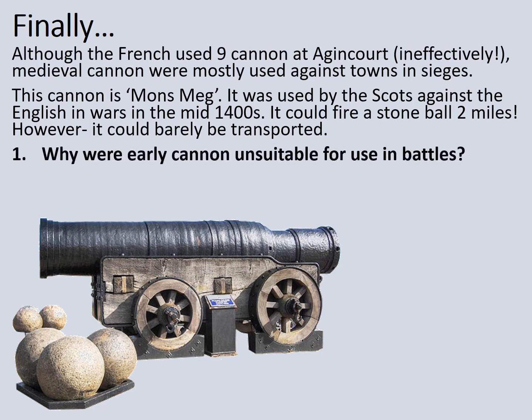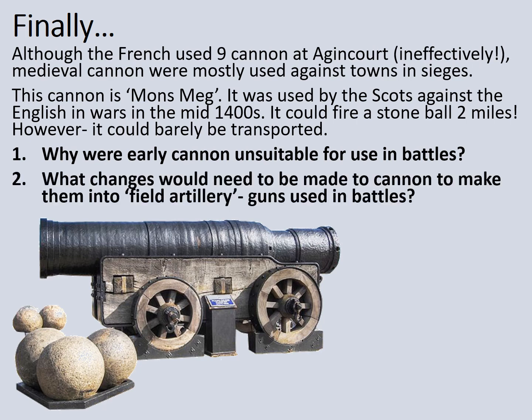So let's do a bit of a summary. Why were early cannon unsuitable for use in most battles? Record your answer. And then secondly, what changes would need to be made to cannon to make them field artillery? These were guns that could be used in battles. Pause the video now and attempt the questions. Done? What did you come up with?